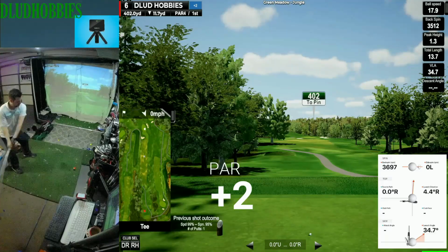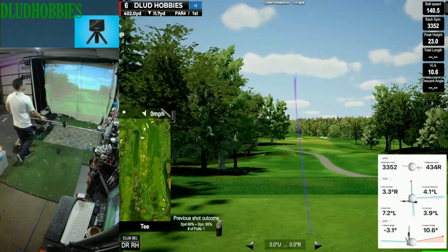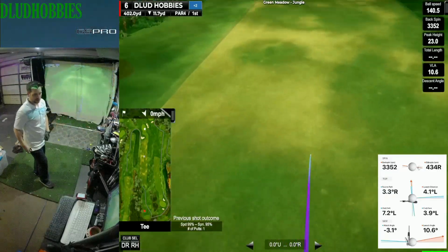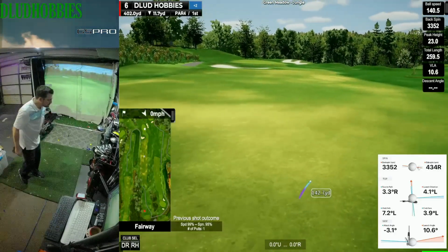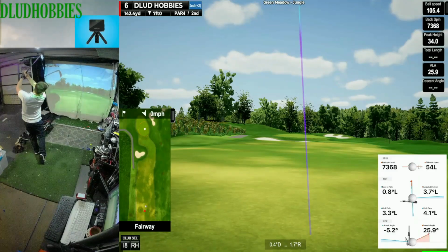So we go to the 6th, 402 yard par 4. Love that ball flight. 142 remaining. Accessible pin location here.